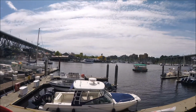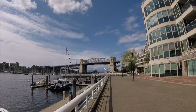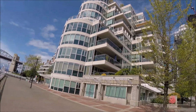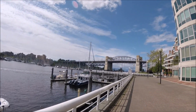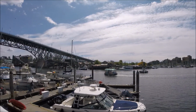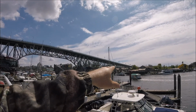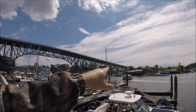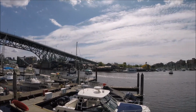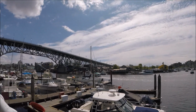You get these little aqua buses to take you to Granville Island for all the people that live in this area. Just a beautiful place to be. I don't know if you can see all the people there. It's really busy. If you ever come down to Vancouver, check out Granville Island. And also Gastown's a good location to be too. These are tourist kind of destinations. Granville Island Public Market, that's what it's called.